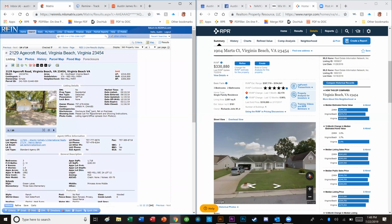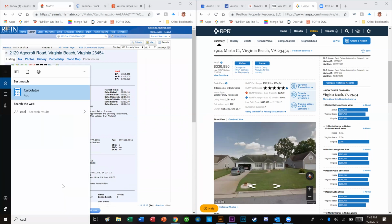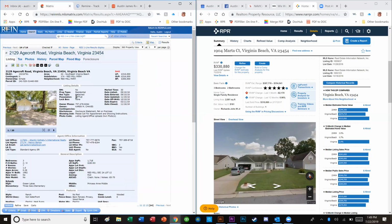But 306 is a good comp, though it was 300 square feet smaller than ours. But then again, we could almost look at the price per square foot, and we see 183.93 there. I'll go to the calculator, 183.93, and then ours was 2063. It's almost saying our house should sell for that, but it won't. So it's just funny to compare the two. But it's a good comp for right now.